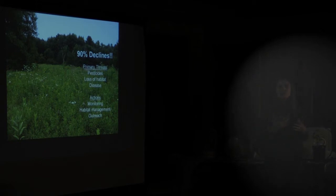And actually, a listing decision will be made in June of 2019 on the species. So we want people to know that that's happening as well. And that's a federal listing.